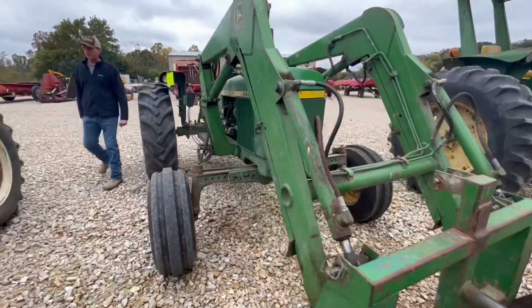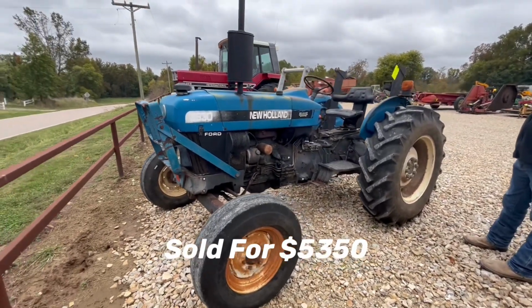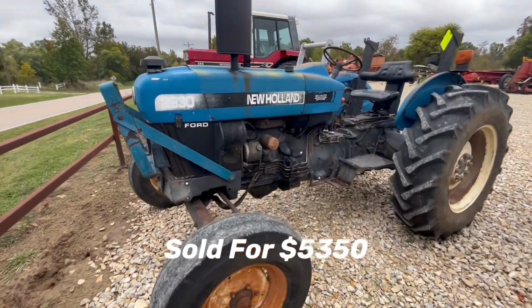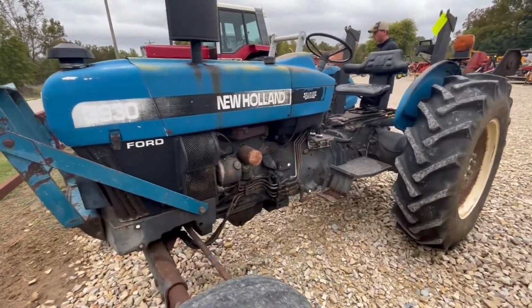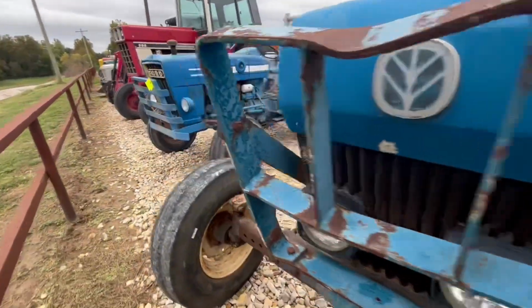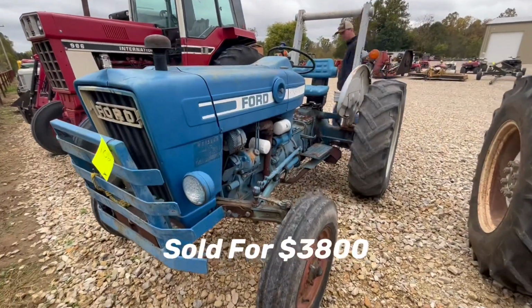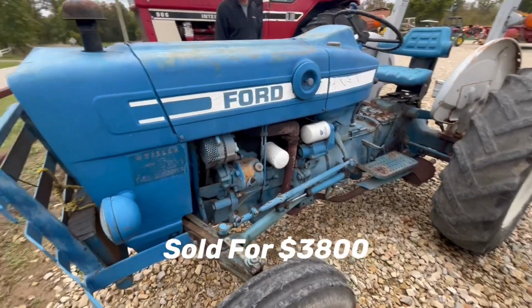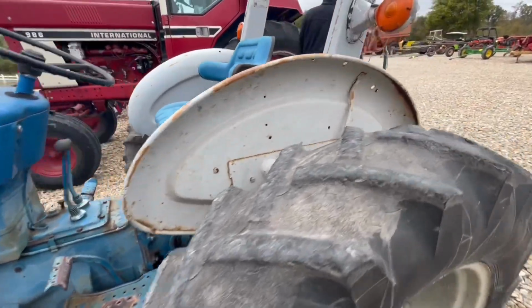Got a couple of Fords here. Got a 3930 Ford diesel. Paint's a little edgy, but that tractor really runs good. It really is a nice running tractor. Got a Ford 2600 gas. Really nice running little tractor. Pretty nice paint on it, and just a really nice running rig. I think it's got working power steering on it too. That'd be a nice one.